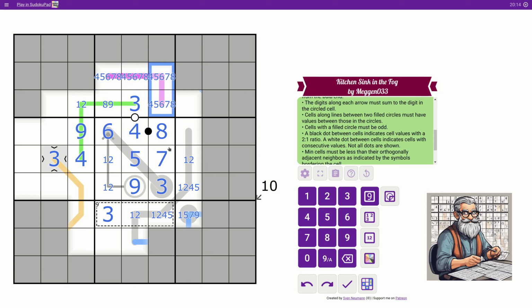Now let's fix the pencil marks. This couldn't be 7 and 8. This couldn't be 4 or 5. And this can't be 6. Only 6? Yeah. Okay. Right. This didn't help very much, did it?